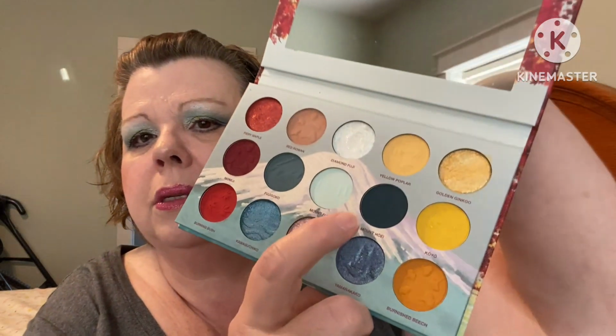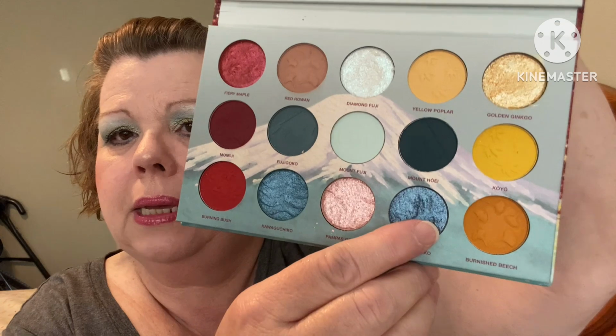All right, so I finished up my eyes, so I did not do an inner corner highlight. Not going to worry about it today. But anyway, I took this dark blue, and I went about halfway on the lid, under the lid. I used it on the top of my lids. And then I took this blue shimmer, and I went under here with the rest of it. So that's what I did.